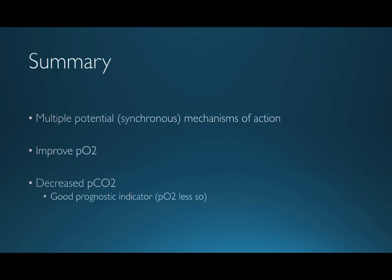So, I think in summary, by having all these different mechanisms that allow proning to improve ventilation and oxygenation, there are multiple ones and they're probably all working in tandem. I don't think it's a matter of one theory being right and the others being wrong. It does seem to improve your oxygenation, and if you do get a reduction in PCO2 for the same ventilator settings, it's usually quite a good indicator that your lungs are still remaining relatively compliant, that you're getting good perfusion, and the lung function itself is actually adequate. If you don't get that, then be worried this patient may not do so well.